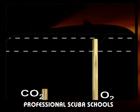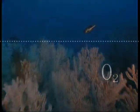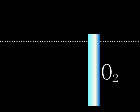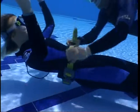Gas exchange and hypoxia. For the human body to work efficiently, it is necessary that the partial pressures of the gases, in particular that of oxygen, remain within precise limits. Otherwise, problems such as hypoxia will occur. In practice, a blackout, which in water can be extremely dangerous and could lead to drowning.